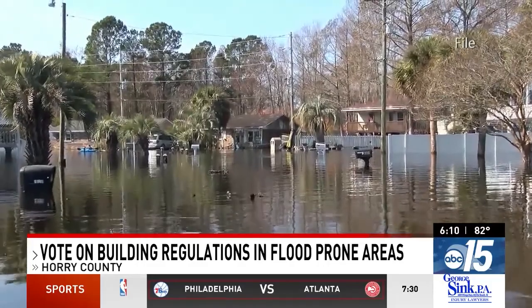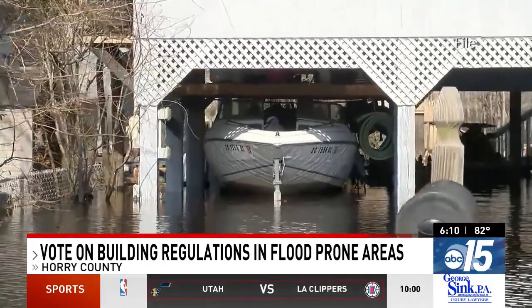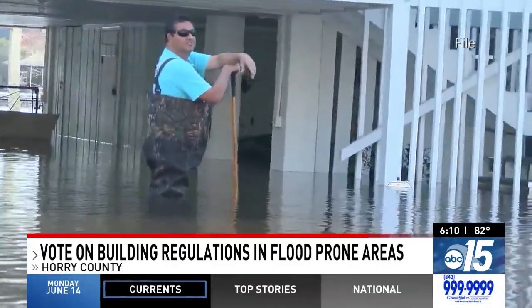County Council will vote to require homes be built 3 feet above the base flood level, increasing that by 2 feet from current standards. I think it'll make a world of difference because if the water can just pass on through and not get in your living room and your bedroom, you're going to be able to recover so much faster. I know for Socastee that 3 foot is good because that puts us slightly above Florence.